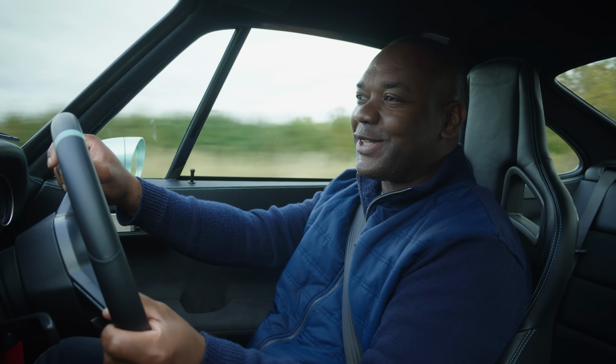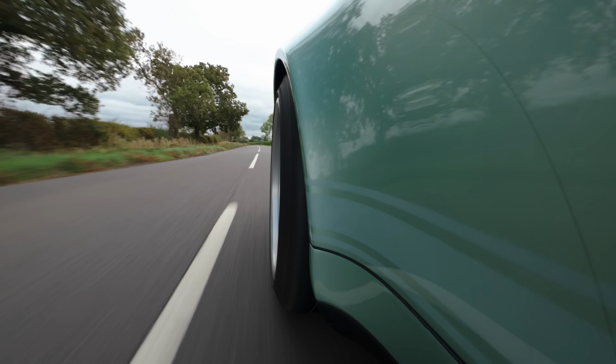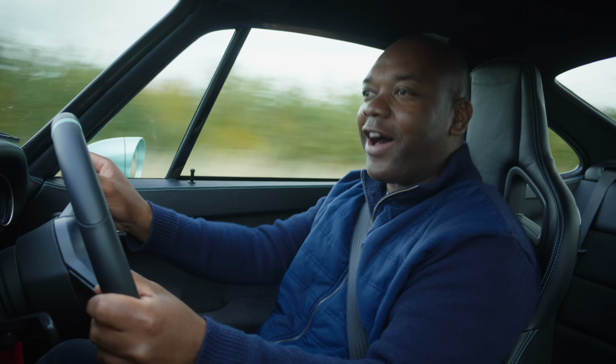So what's it like to jump behind the wheel of a Theon 911? Do you know what? When I first got in this thing, I really expected it to feel a bit old. I mean, it is old, right? But the truth is, it doesn't feel old. It feels like a new car.